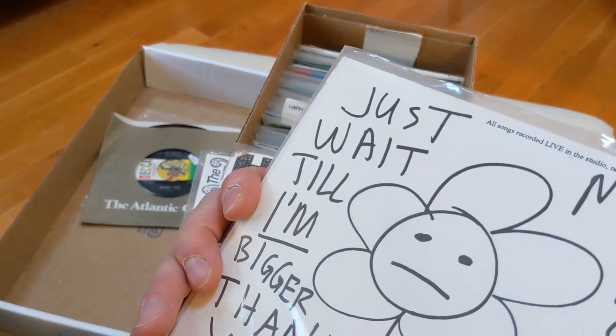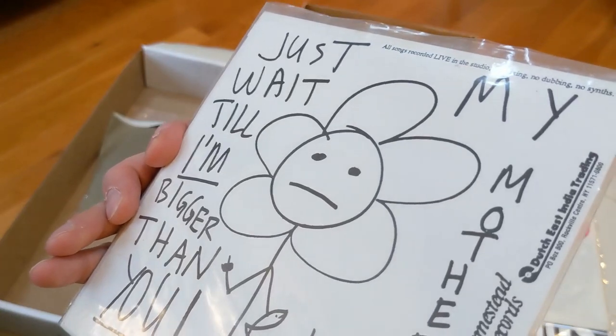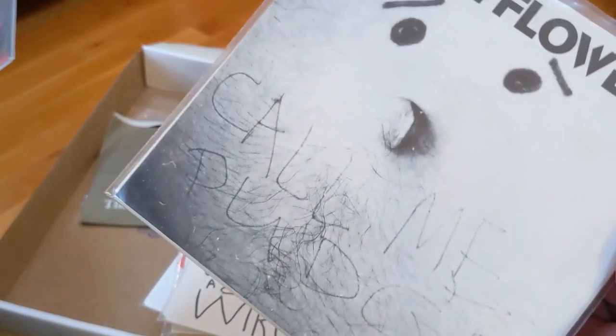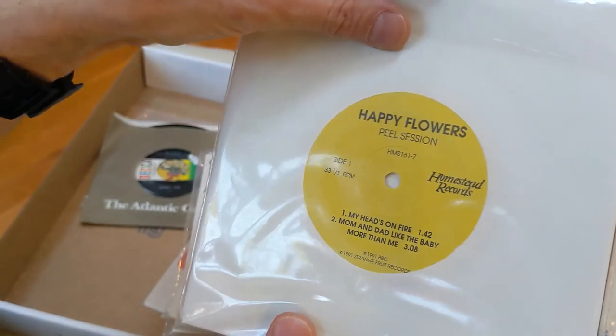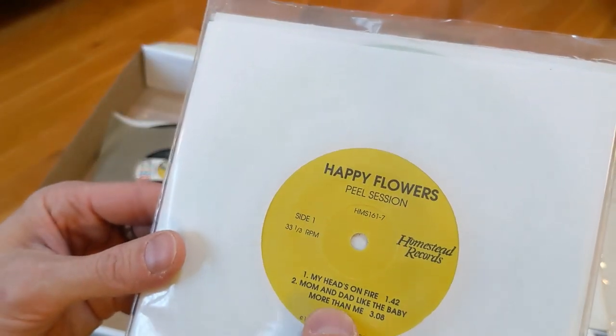I saw them perform in concert down here at a place called the Fallout Shelter in, I want to say, the late 80s. And that was sweet. Weird Paul opened for them. Happy Flowers, Call Me Pudge. This is their teenage years. And Happy Flowers, My Head's on Fire. That's a Weird Paul cover. Mom and Dad Like the Baby More Than Me.